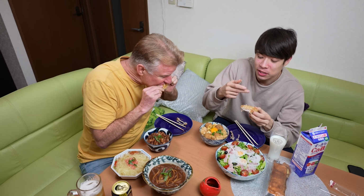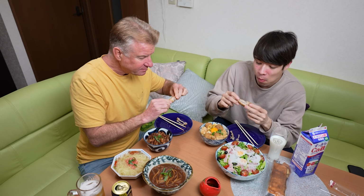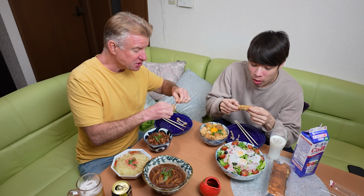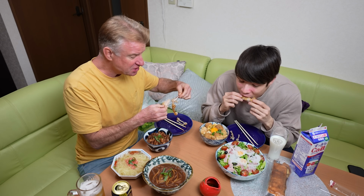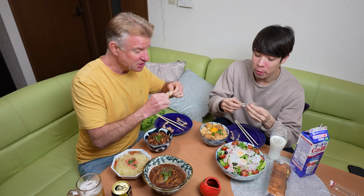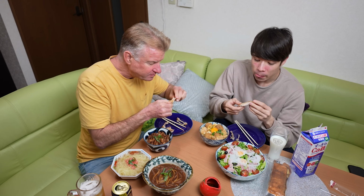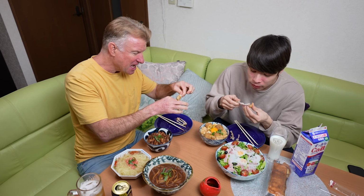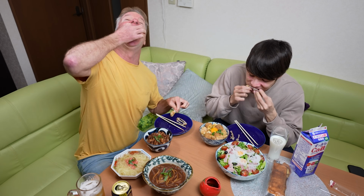It's nice with the sesame seeds. Sesame seeds are a nice touch. I like the sauce that it's in. It's kind of a sweet sauce. And the chicken is definitely juicy. It's just the skin, could be a little crispier.